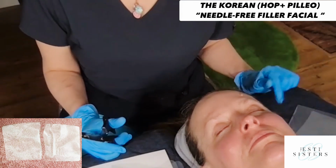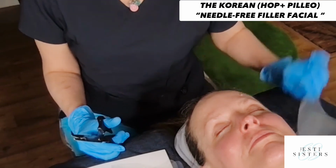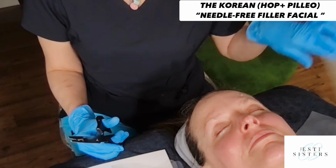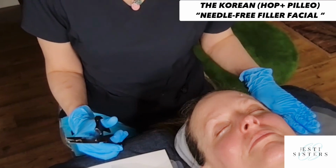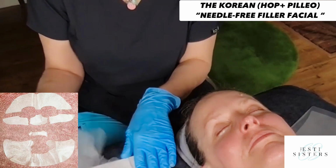It's also really important, I feel, to use a towel that's not white, because these are clear and it's really hard to find them if you're working on a white towel. So I prefer a darker towel when I'm working with the needle-free filler facial.